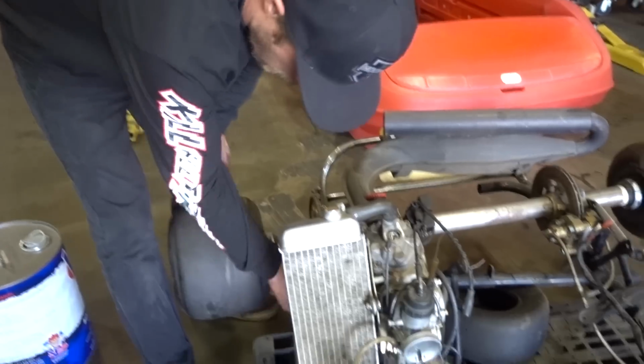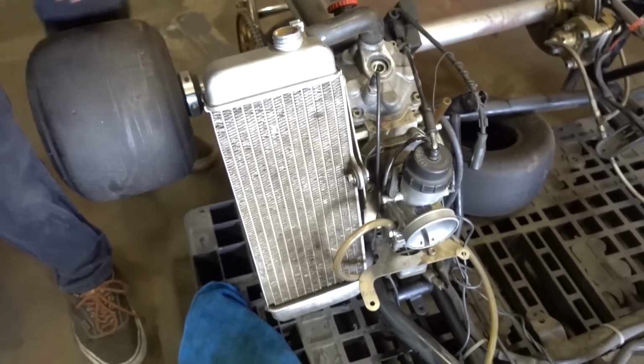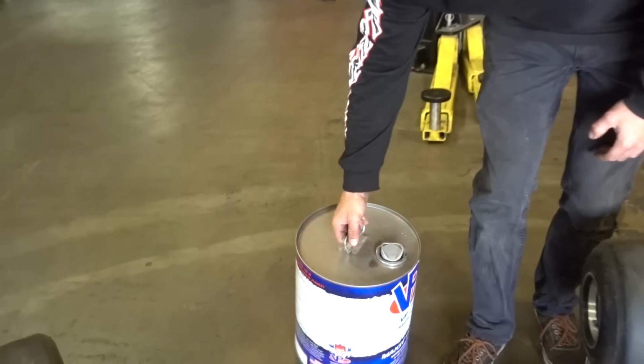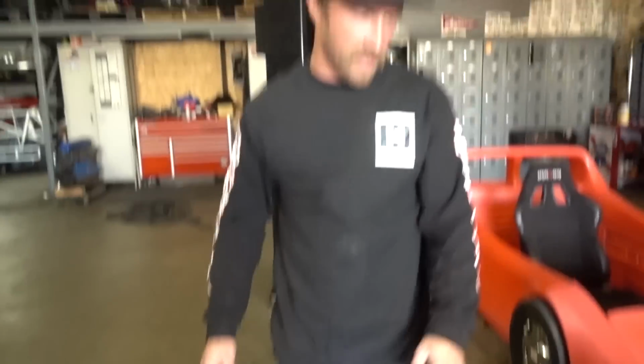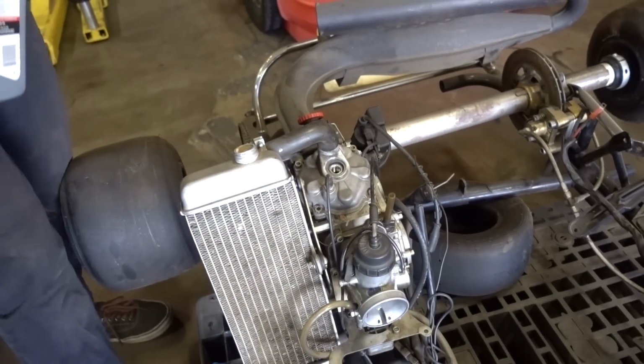Plug looks good, everything sounds free. It has compression. I took the plug out so I can free spin it and look down in the cylinder. Piston looks old, but it looks okay. I don't really have much for pre-mix. I found some 110. So what I'm gonna do is basically just lube the top of the head if it does start, free up the rings or whatever. And then I'll force feed some fuel into it.